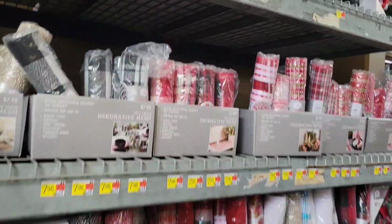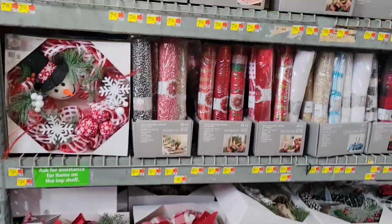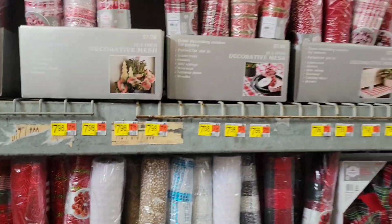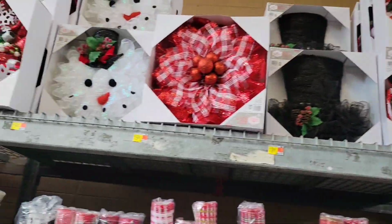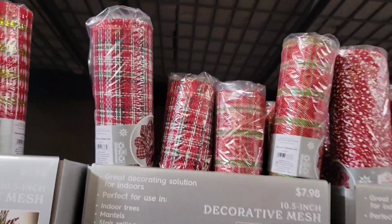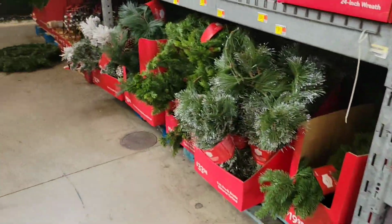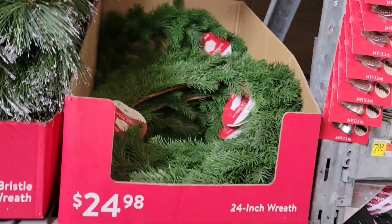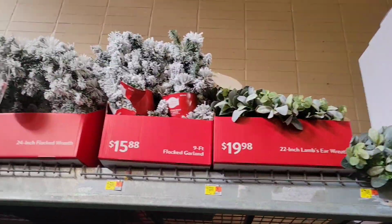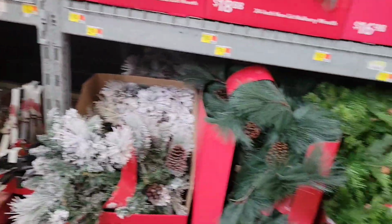Over here, you've got your Christmas wrapping, wreaths, and colored wreaths. And these are placemats, with more wreaths up there. This is definitely cool. These placemats start from $7.98, like a decorated mesh. And over here, we've got light-up wreaths. You've got your 24-inch wreaths for $24.98, and this whole aisle here is all wreaths. This is cool.